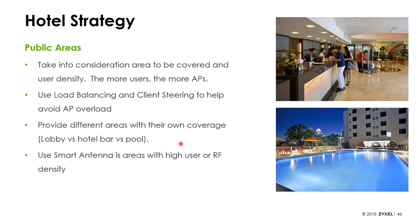and provide different areas with their own coverage. So plan the coverage for the lobby separate from the in-store bar or the in-hotel bar versus the pool. Plan each of those independent of each other. And in any areas where you're going to have a lot of interference, use smart antenna.